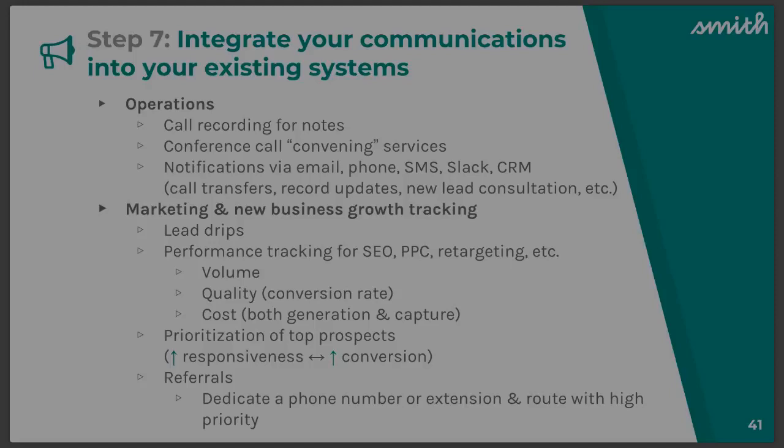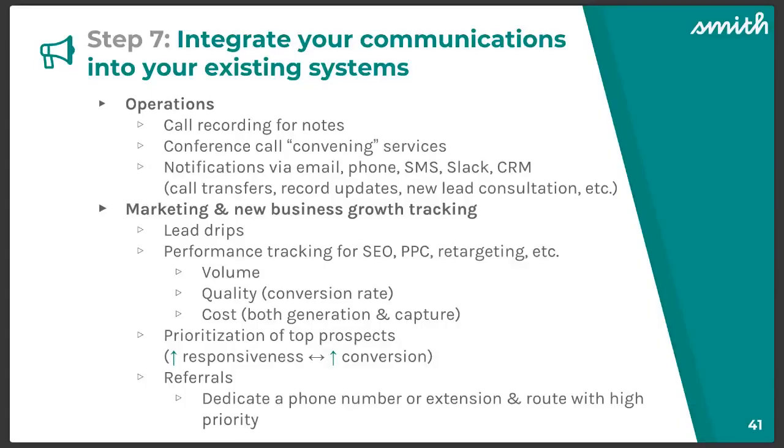Think about your operations. Are you recording calls for better note taking? Are you using conference call convening so you're not waiting on the line? That's something that we offer, and that other services offer. We can collect all the attendees for you and then call you when everyone is on the line, so that you are not hanging out waiting on that line when you could be spending that time doing other things.